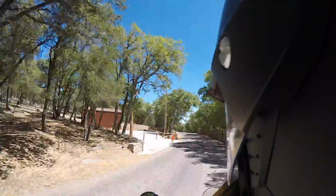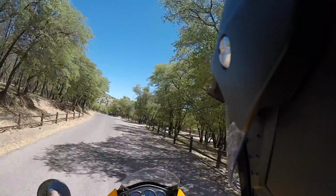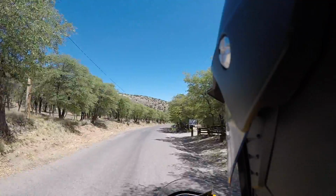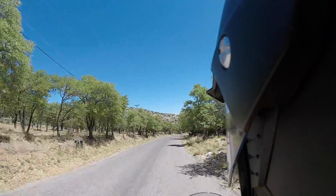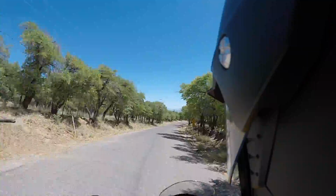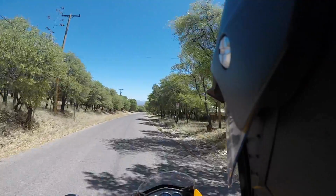So I've actually ordered the taller windshield. I think that might be my issue with the wind noise, because this short windshield kind of puts the wind right here at the bottom of my chin. And I've been wanting to get a taller windshield anyway, so I ordered the KLR larger windshield. It should be in this week, so I'm hoping that'll make a difference with the wind noise. We're gonna find out.